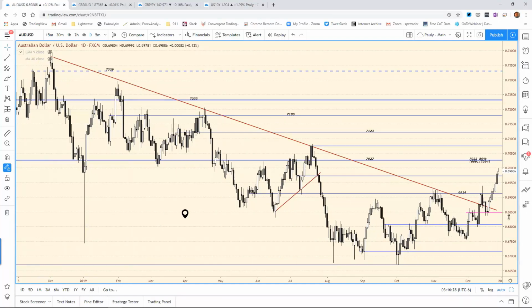So you can see here we've broken this downtrend line, goes all the way back to December of last year. Finally broke above that and punched up and got above here the 69.14. It really has opened the door for us to make a move to 71.23, which I'm looking for a target. Initial resistance is going to be 70.27, confluence with 70.32.